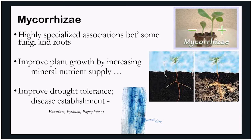Top right-hand corner there, you see a plant that has been grown. The two plants are grown in similar soil conditions, but the right-hand side plant has had mycorrhizae added, and you see the growth difference there. The second figure there shows a plant growing, and then the right-hand picture of it is showing the association of the rootlets with mycorrhizal fungi. And in the lab, you can bring in some of those rootlets, and the blue dye picks up the hyphae or the mycelia of the fungi.